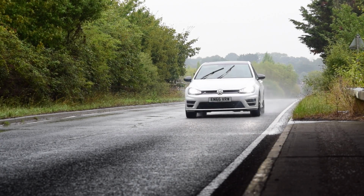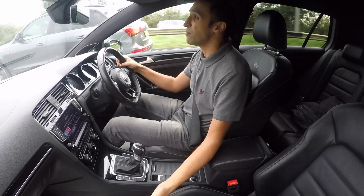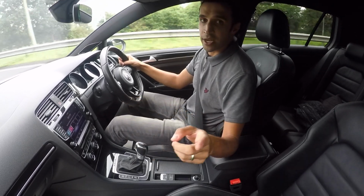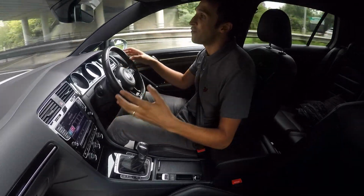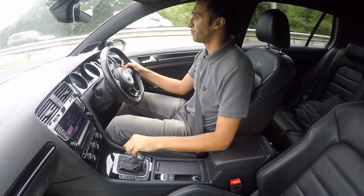I've driven the Focus RS. Been lucky enough to drive the A45 AMG. I've not driven the RS3 Audi yet. Hint, hint. But I'd say this is on a par. I'd say the A45 is going to cost you a load more money. This is just as good.